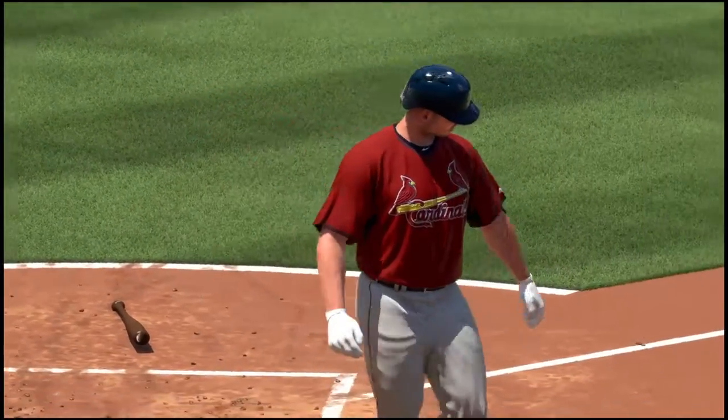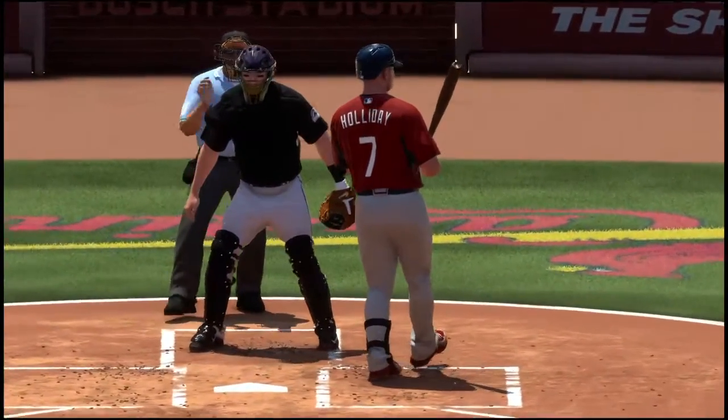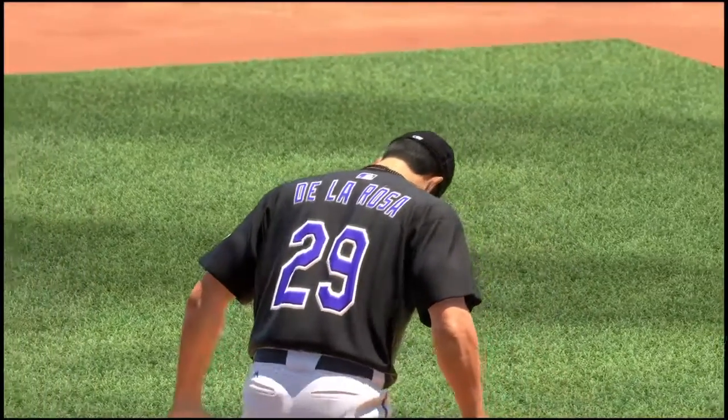Well, I know that instantly everyone's going to start pointing fingers out there, but when you're facing a guy like this, as a pitcher, you have to be allowed to work inside. That'll hurt a bit, but it's just part of the game you have to live with.